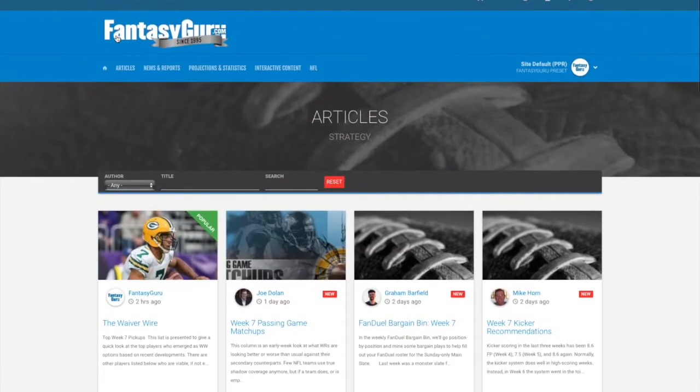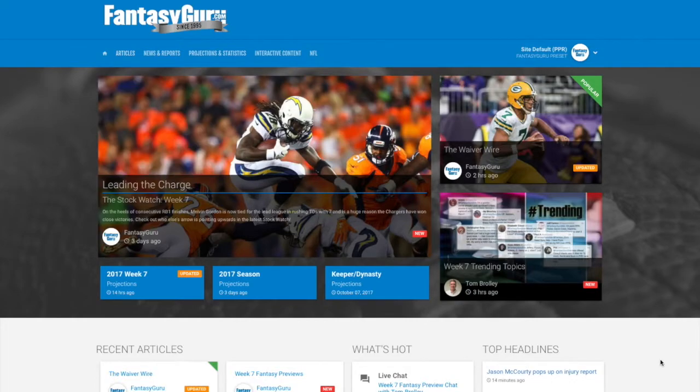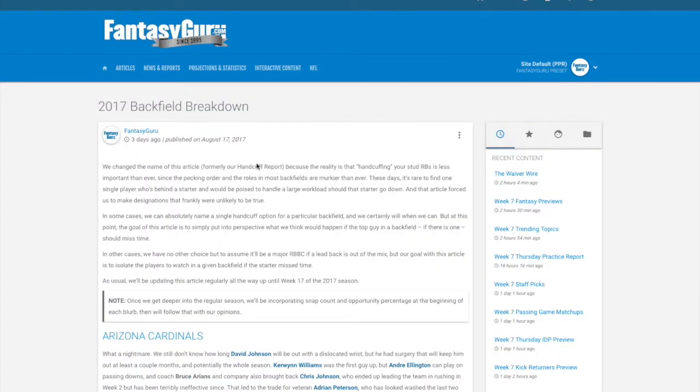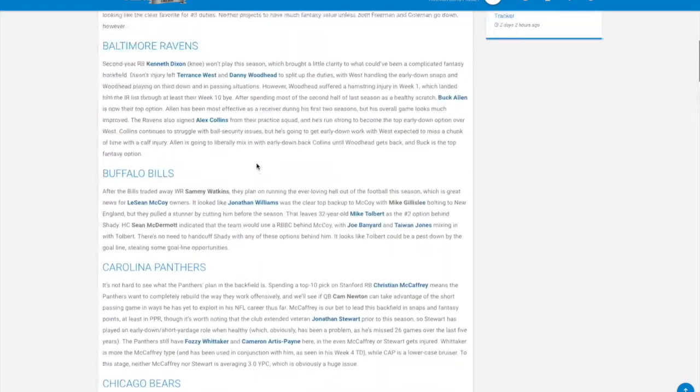Also updated often every Tuesday is our backfield breakdown. This used to be called RB Handcuffs for anyone who has been with us for a while. You can find this in the article section, and you can also find this in the News and Reports specific link. And so we update this usually every Tuesday.